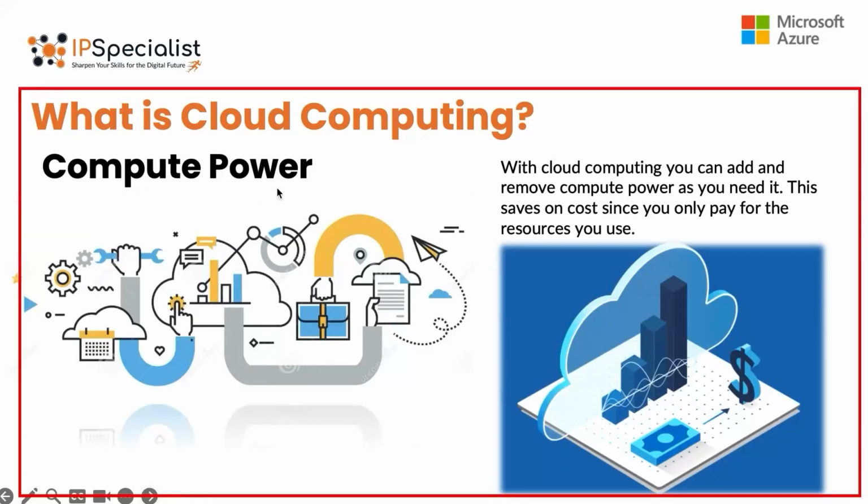Compute power is how much processing your computer can do. For example, when buying a home computer, you may choose a computer with 8 gigabytes of RAM and the latest processor to run the software you need today. But as the load on the computer grows, you find that it slows down. With cloud computing, you can add and remove compute power as you need it. This saves on cost since you only pay for the resources you use.